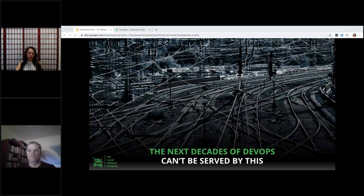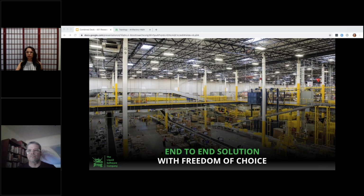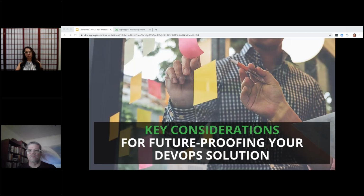As Jay had mentioned, now more and more teams are starting to be relevant for the DevOps framework and DevOps solution. All right, so what we've heard from enterprise customers is that having a centralized end-to-end solution while providing the freedom of choice across their organizations has been very important to their success in driving their DevOps transformation. So from listening to our enterprise customers, we've identified some key considerations towards future-proofing their DevOps solution.